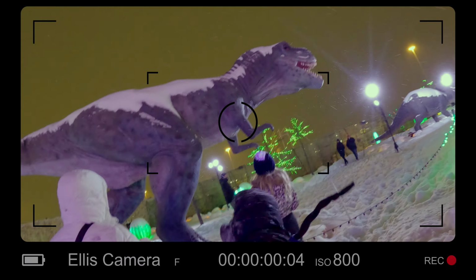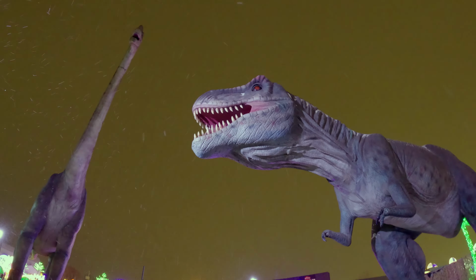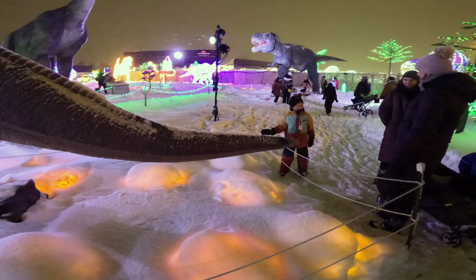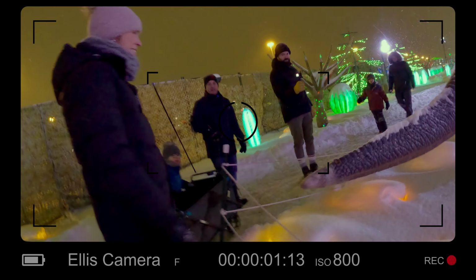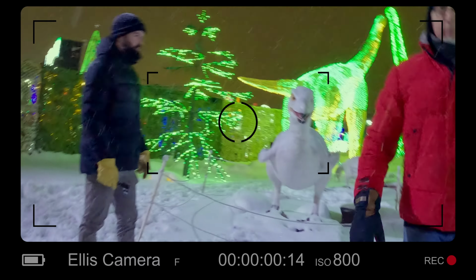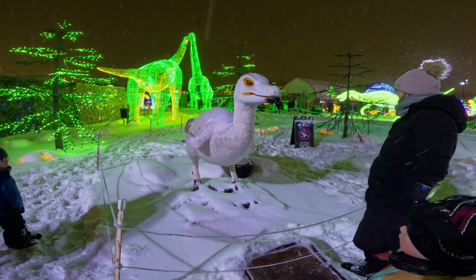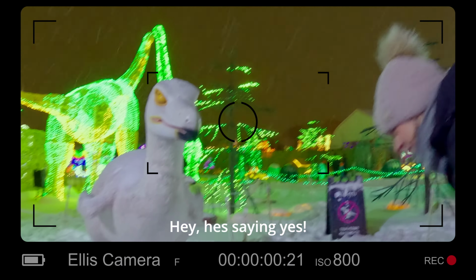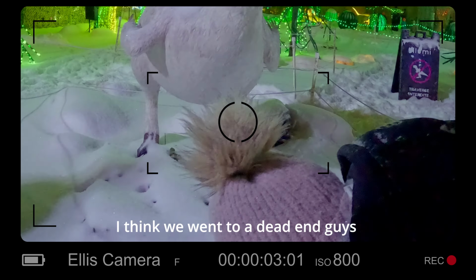Okay, so here I see there's like these vines that are not actually vines, but the snowflake vines. Snowflake vines. It's moving its arms. Ellis, what is that? No, I don't know. Oh, yeah. What is this? Yes! I think we went to the end, guys.